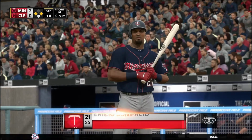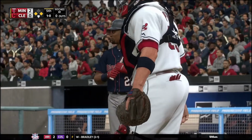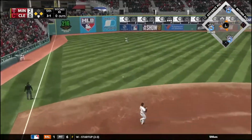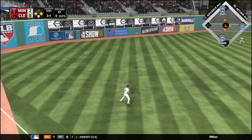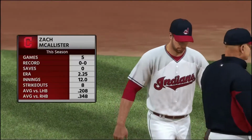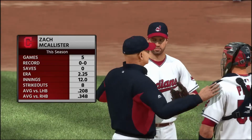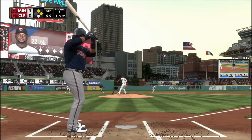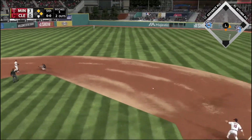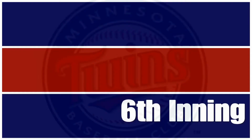In the fifth inning, Emilio Bonifacio batting .344 on the year. Nobody out, runners on the corners, and a 3-1 delivery. And Bonifacio lines it over the head of third baseman Harry Guevara. And a run comes in to score. It's 3-0 Minnesota. Zach McAllister on now for the second time in this series, making his 6th appearance, a 2.25 ERA, facing Miguel Sano. And Sano lines it to the left side to Guevara, on to Kipnis, on to first for the double play. In the middle of 5, it's 3-0, Twins with the lead.